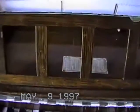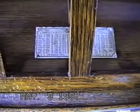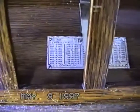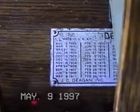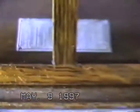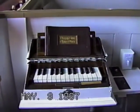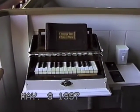And it has quite a few patents, the most recent being August 10th, 1926, and the earliest being, let's see if this will focus here, August 8th, 1889. So you can see there's quite a bit of history in these chimes. And now, let's take an even closer look by going into the tower.